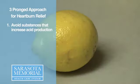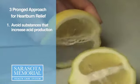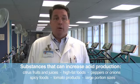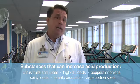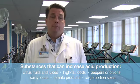The first approach would be to reduce foods that we know cause increased stomach acid production. Those are foods such as acidic foods like citrus fruits and juices. Tomato products can be very acidic as well. Also high-fat foods, foods that are high in saturated fat, greasy foods, fried foods, even full-fat milk and dairy products.